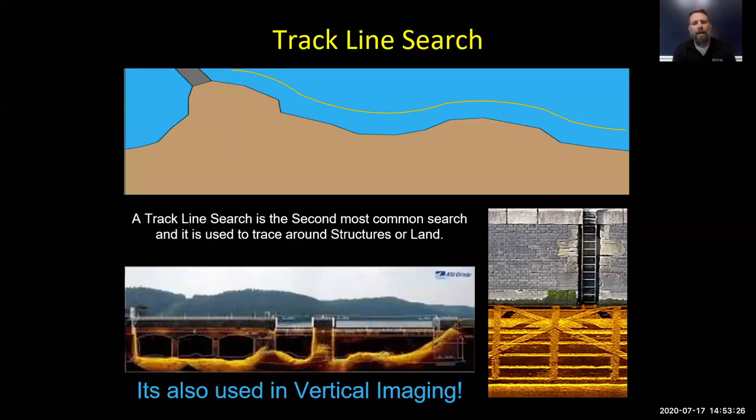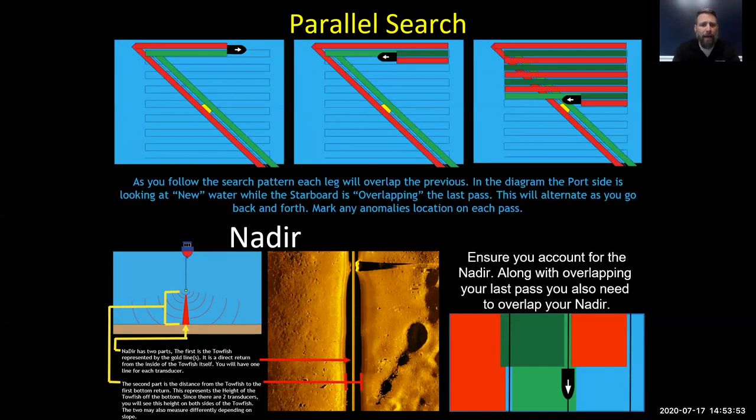All right, our next search we're going to be talking about is the track line search. The track line search is what you're going to be doing around bridges, dams, piers, land, large buoys, things like that. Basically, you're going to be moving your vessel in line and parallel to any object that's in the water.